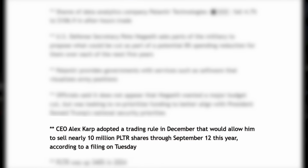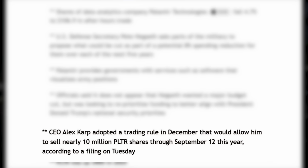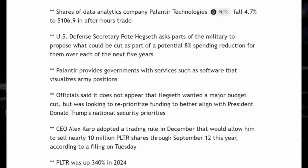CEO Alex Karp adopted a trading rule in December that would allow him to sell nearly 10 million Palantir shares through September 12th of this year, according to a filing on Tuesday. Palantir was up 340% in 2024.